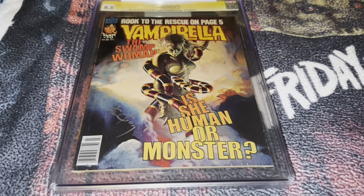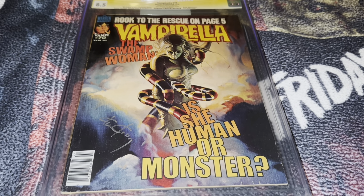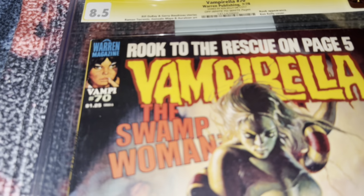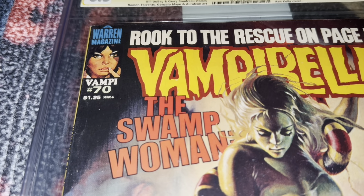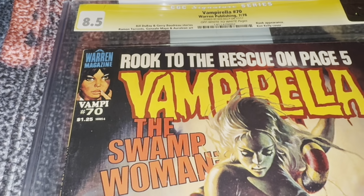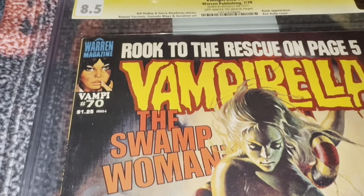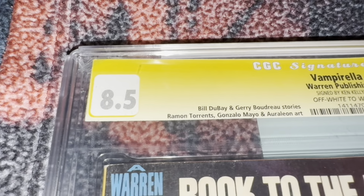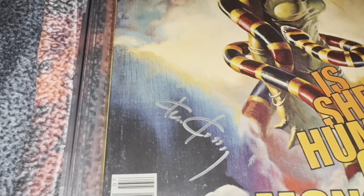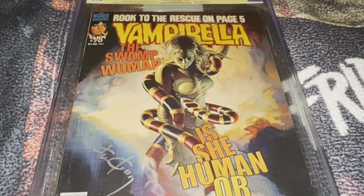This next one is another signed copy. This is the newest edition in my collection. This is kind of a higher number. We're at number 70 now, and this was from July of 1978. And the price for this one was $1.25. Like I said, it got an 8.5 for the grade. This is another one that's signed by Ken Kelly. The Swamp Woman.